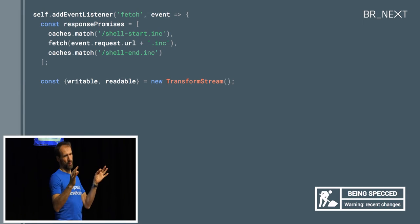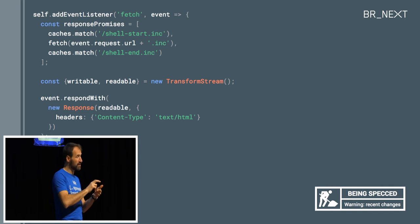So to use these, back in the Service Worker fetch event, I'm going to create a new identity stream. Now, an identity stream is just a transform stream that has no functions passed in. So you get a writable and a readable, and anything you send to the writable is just going to pop out the other end on the readable. So now I can respond with that readable part, and now I just need to populate it. And that becomes a whole lot easier.